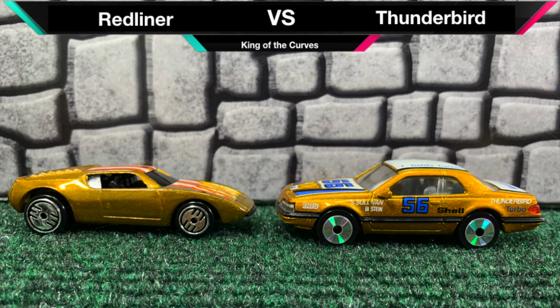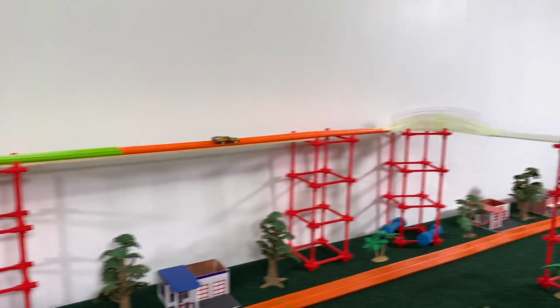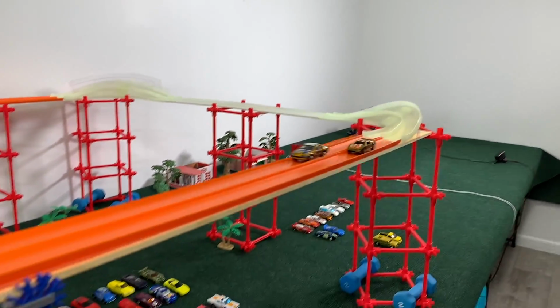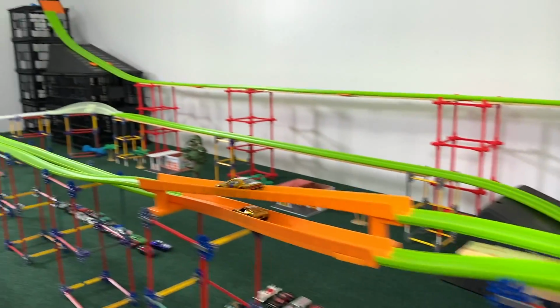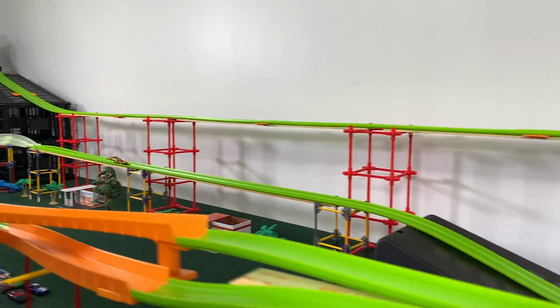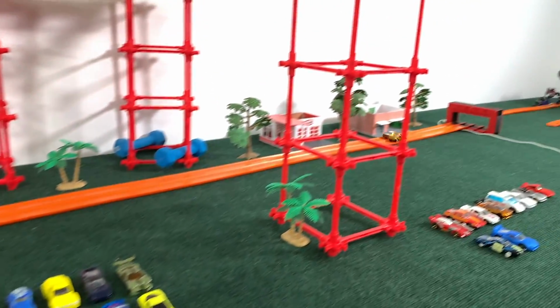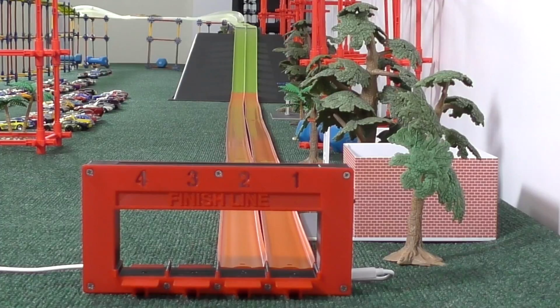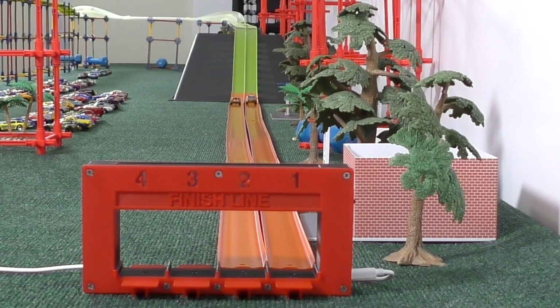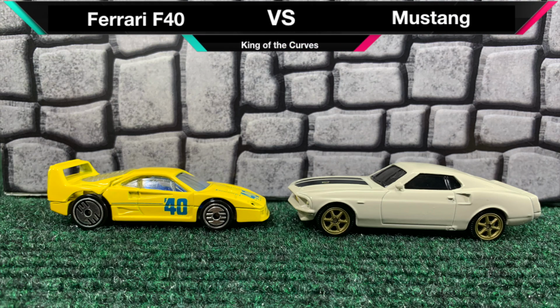What about the Redliner and the Thunderbird? Am I going crazy out here, or is the Redliner not actually that red? Maybe I'm just seeing it in a bad light, but it looks a little more golden, maybe some green in there. I'm not 100% sure, but nevertheless, the Redliner is out into the lead. A car length ahead, but now the Thunderbird comes back on the left side. The hill only benefited Thunderbird here. If you see, the Redliner went a little bit sideways coming down the hill. And that was the end of that lead.